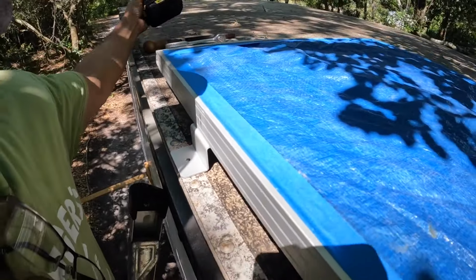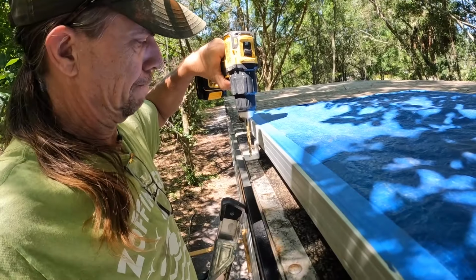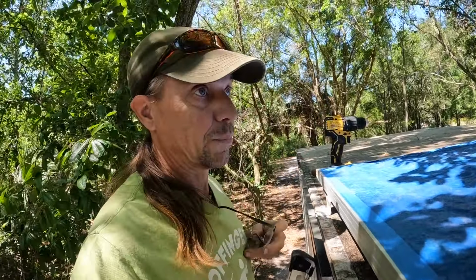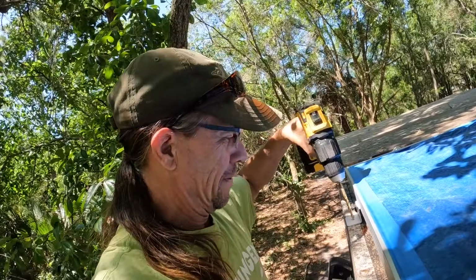Okay, speaking of terrible ideas, let's drill a hole in my truck. I'll put glasses on, not to see, but for some moderate protection. Because safety first.